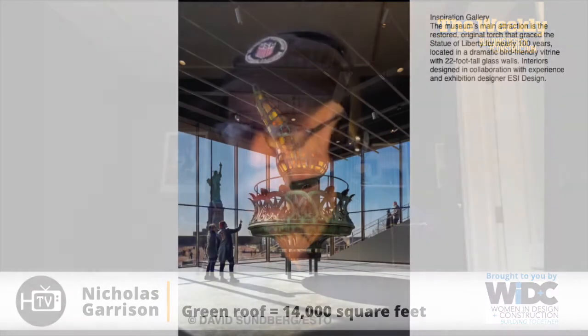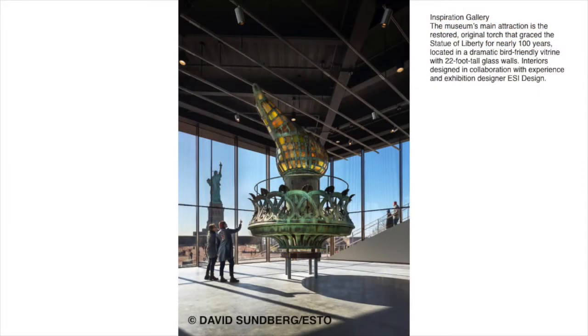Well, I think for me, one of the most beautiful elements that you achieved is saving, restoring, and relocating the torch. It's just beautiful. You call it an inspiration gallery with a glass vitrine, and it's just spectacular. Tell us a little bit about that. And Doug, how easy was it moving a bunch of glass? That was a challenge. Moving the torch was a couple of years in planning.